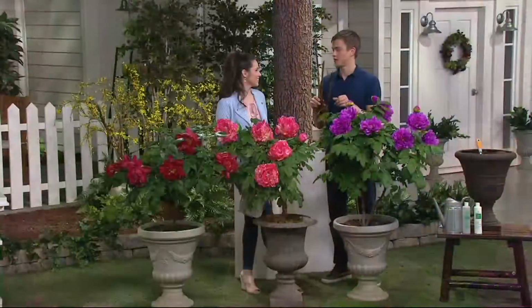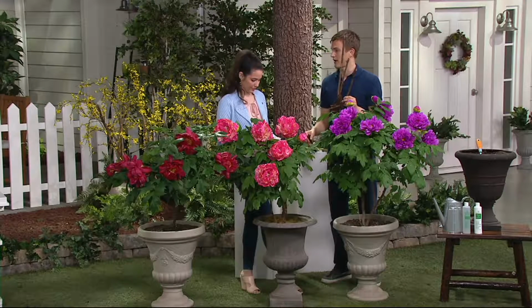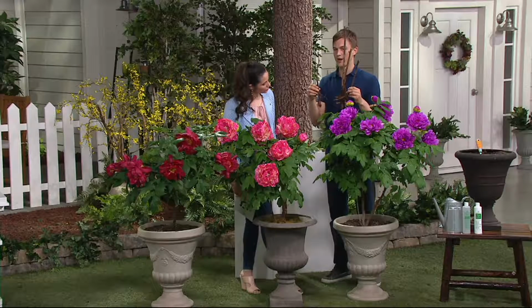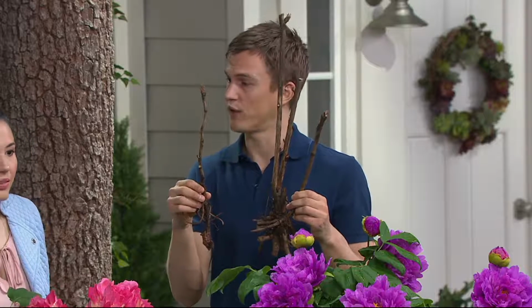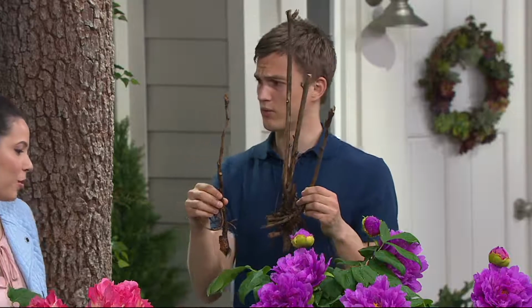And after a couple years, it will no longer be a tree peony, it'll just be a garden peony. But if you do find a real tree peony, it's going to look something like this. This is your typical 1-year-old tree peony. It's kind of weak and flimsy, and it's going to take 3 to 4 years to produce flowers.